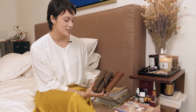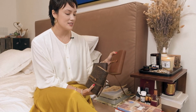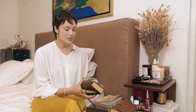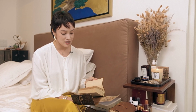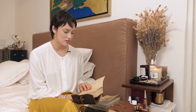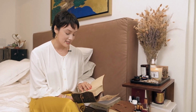So these are journals I keep for my children, and I don't write in them every day, but I do write in them when there is something significant, I guess, that happens in their lives. So this is something I hope to give to them when they're 18, or as a present one day when they're older. So this is for Aurora. This is for my youngest daughter. And the first entry I made for her was on May 26th.